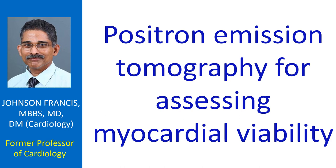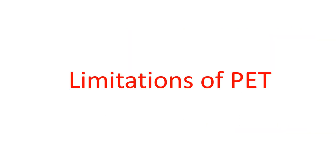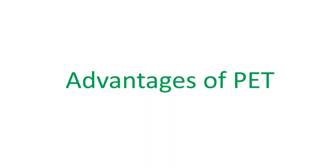of myocardial viability. The most important limitation of PET is its high cost and limited availability. It has some radiation risk when compared to echocardiography and cardiac magnetic resonance imaging. Important advantages of PET are that the validity is well established and it has an excellent sensitivity.